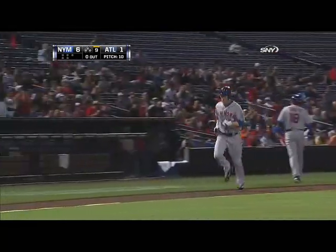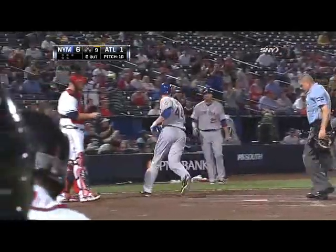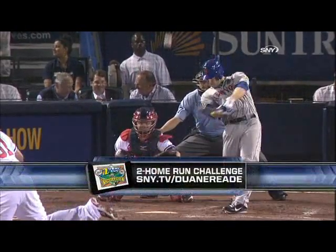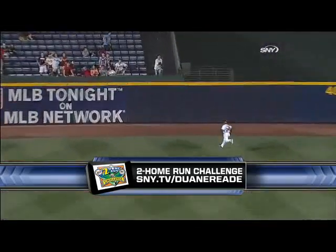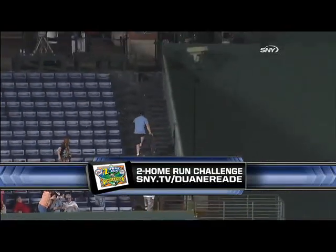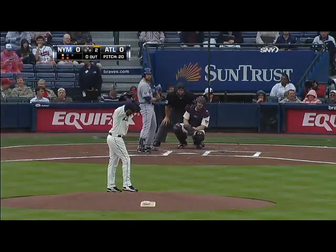Well, Jason caught one that went over the wall and now hits one over the wall. Well, Jason just missed hitting a home run in his second at bat. It got off Hansen. Just missed a similar pitch, but did not miss this one. Big ballpark here, Turner Field. He made it look small. That's their second home run of the game. Straight times before Atlanta won last night.